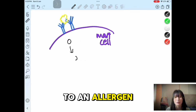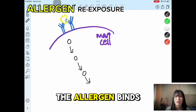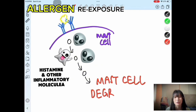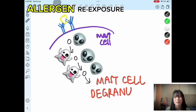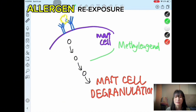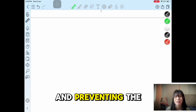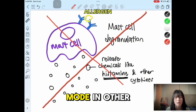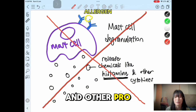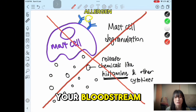When you're exposed to an allergen for the second time, the allergen binds to the IgE antibodies on the mast cells and stimulates them to release histamine and other inflammatory molecules through a protein signaling pathway that eventually activates mast cell degranulation. The study hypothesized that methyl eugenol steps in at this stage, inhibiting the protein signaling pathway and preventing the mast cell from going into attack mode. In other words, Xi Xin can prevent the mast cells from releasing histamine and other pro-inflammatory molecules into your bloodstream.